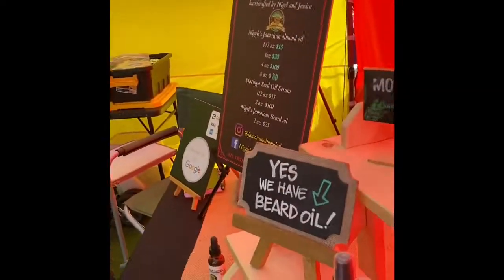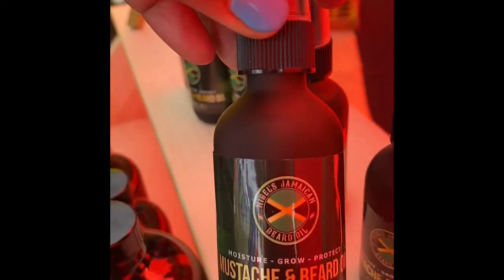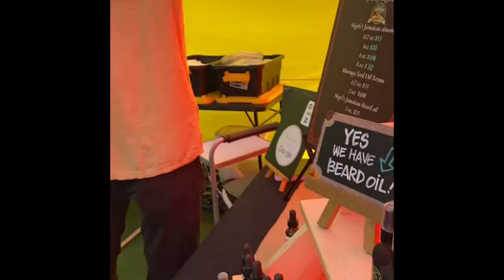Yeah, there's a touch of lemongrass and cedarwood oil in there, because at first when I just made the oil itself, my wife, she would use it. And I was like, no, this is bad. And if my wife is using it, then every guy who buys it, their wife is gonna use it.